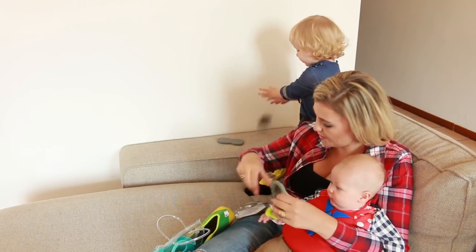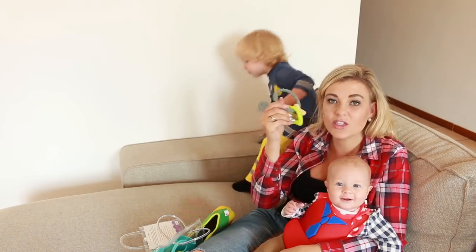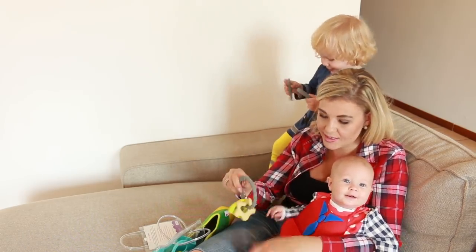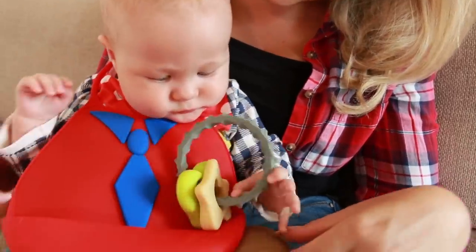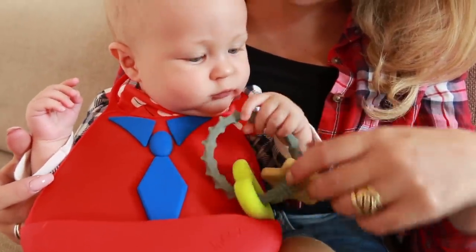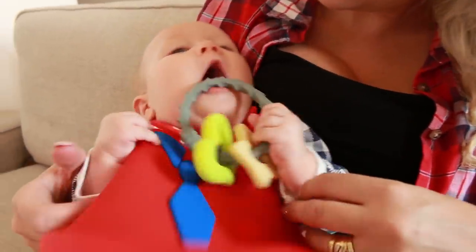Thanks, boy. Okay. So this silicone teething ring is made up of 100% non-toxic silicone. And obviously, I think it's so cute because look how nicely Jacques can grip it and has a nice textured handle. And he can chew on it. Oh, look at that. Everything goes straight to the mouth.